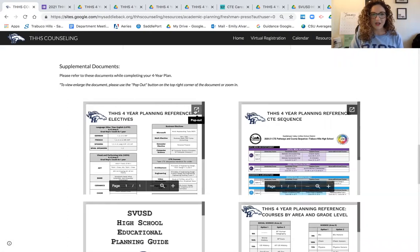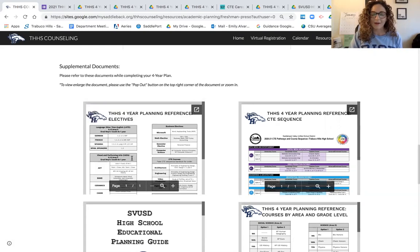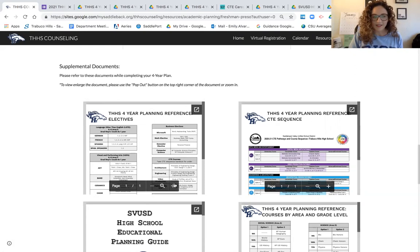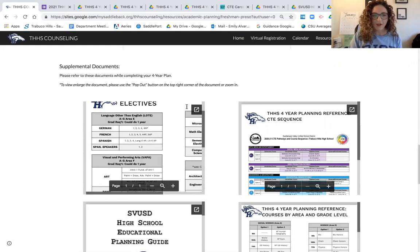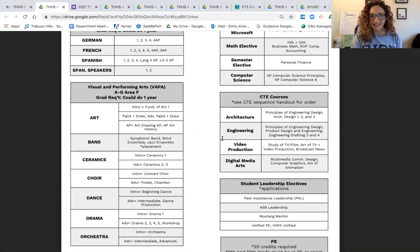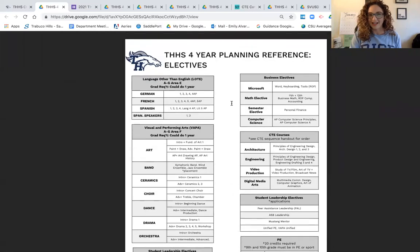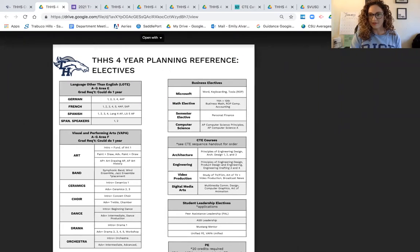The first one is our four-year planning reference with electives that are organized kind of by category and then subject area. So as you can see on the Google site, you guys probably already know this. I can just look at the document here and see what, if I'm trying to look at the languages that are available, or I can click the pop-out button and then actually be able to view this document in its entirety, maybe zooming in to look at all the art classes, or ultimately I could find the download button if I wanted to download this for myself, or add it to my Google Drive.